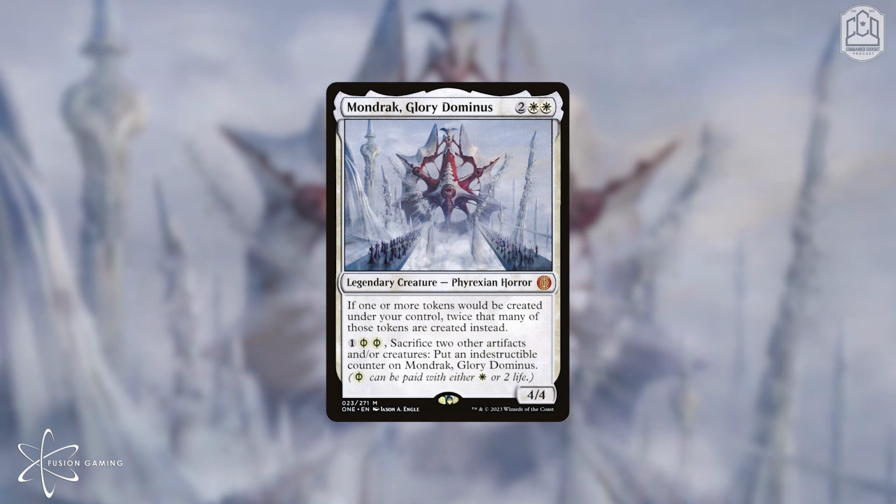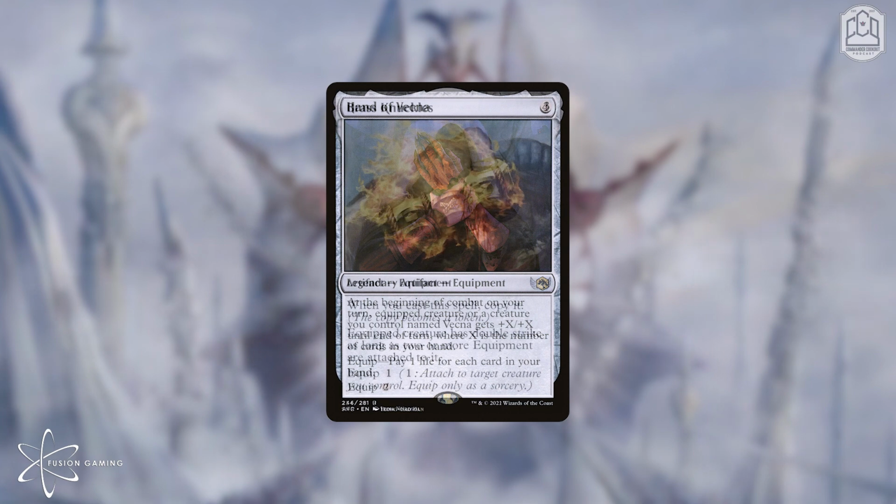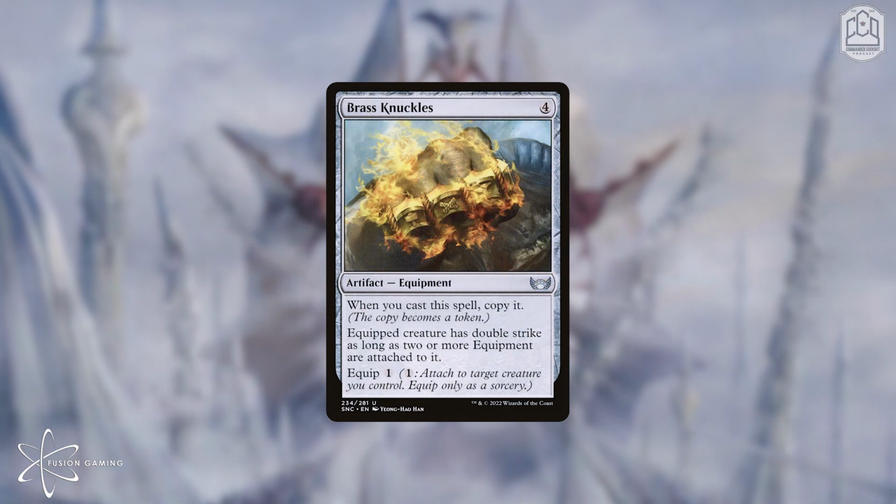With a score like 65, you're playing 49 cards that aren't what other hundreds and hundreds of people are playing. And one of them is Hand of Vecna. And one of them is Ass Knuckles. You get to say, I'm going to tap 4 and play Ass Knuckles. And everybody's going to go, what? Another strength of the deck. You get to say Ass Knuckles and mean it. How cool is that?